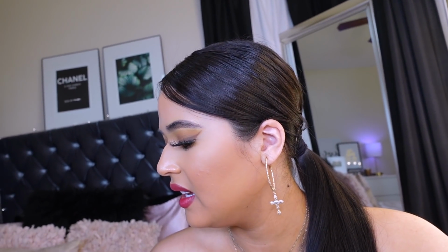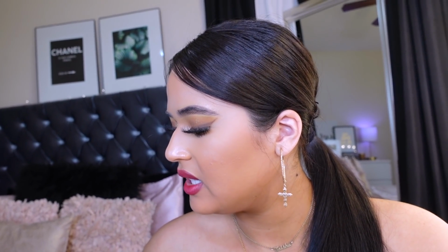Let me go ahead and grab an oil sheet just to see how much oil I have right now, because I feel pretty oily. Yeah, you see, look, this is how much oil I have, and it's been 4 hours. So I'm definitely very oily. I feel like I haven't been this oily in a while with the other foundations that I have tried out. So if you guys are oily, my oily skin girls out there, I would say this product is not for us, and also the shade range is just not that good at all.